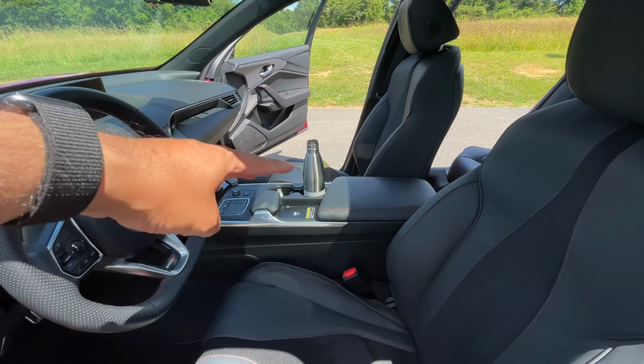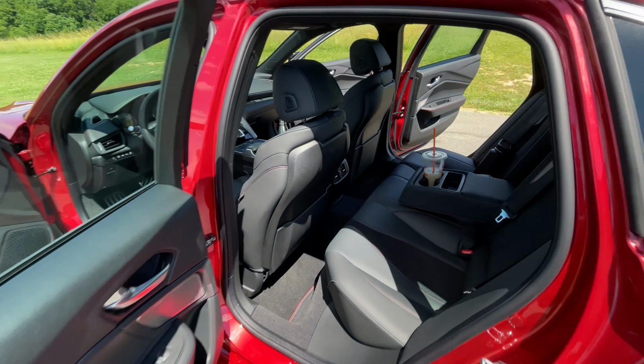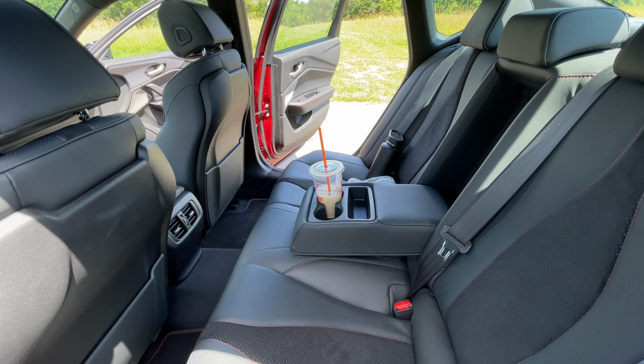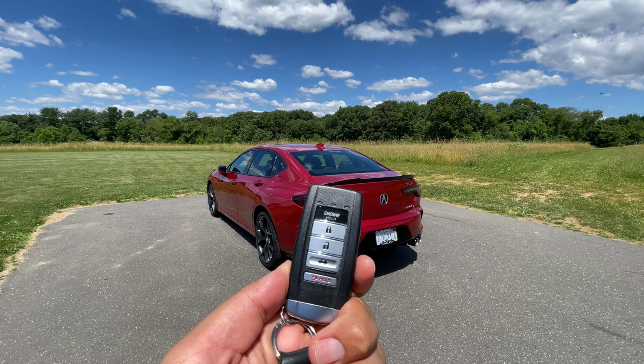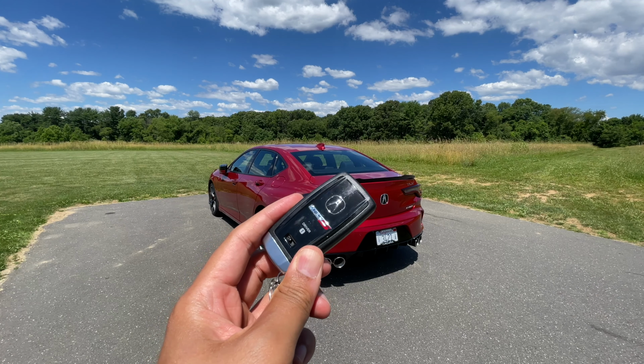You have 4 cup holders, 2 in the front. You have bottle holders on the doors too. Those don't count as cup holders. And then you have 2 in the back for the rear passengers right there. Here are what the keys look like to the Acura TLX Type S. And by the way, there's another Type S badge right there. So there's a total of 12 badges.